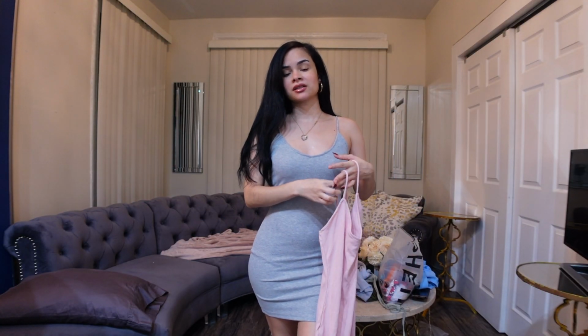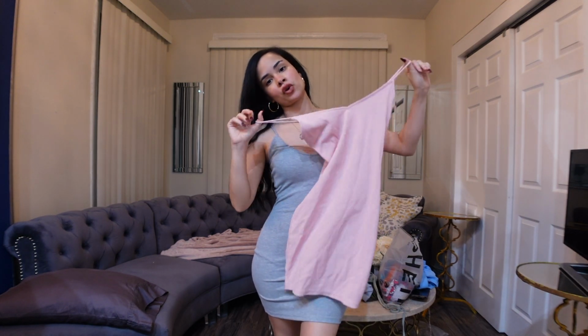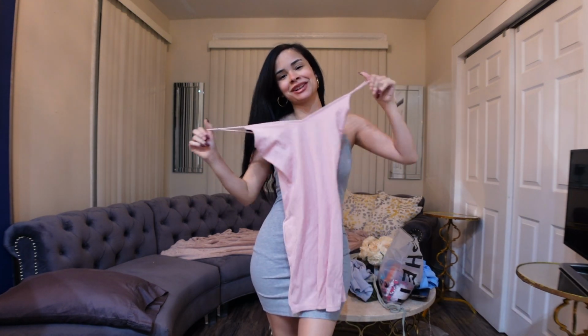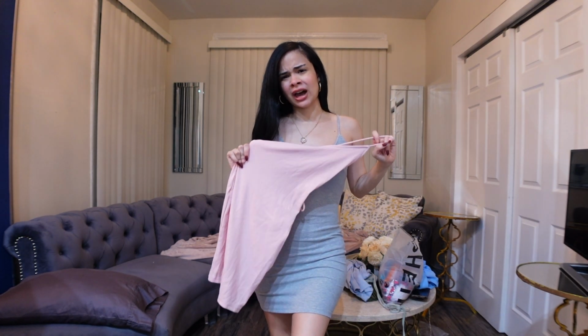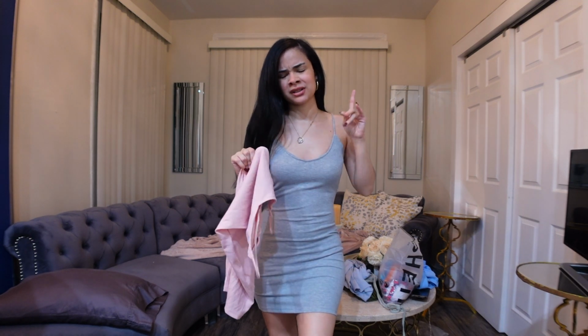This is the next item that I got. So this is actually a 4-pack. So it comes with 4 different dresses. Well, the same dress, but in different colors. So it comes in gray, pink, black, and then I think blue. I don't know. I don't remember. I know that one is in the washer.